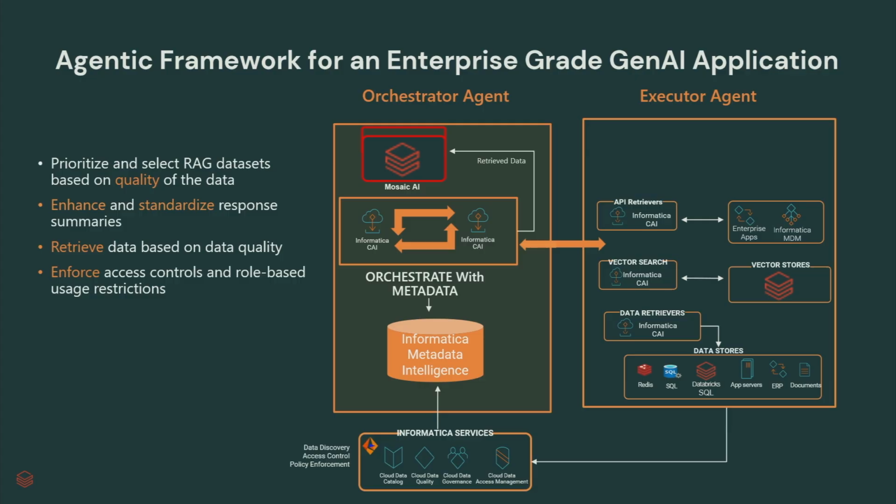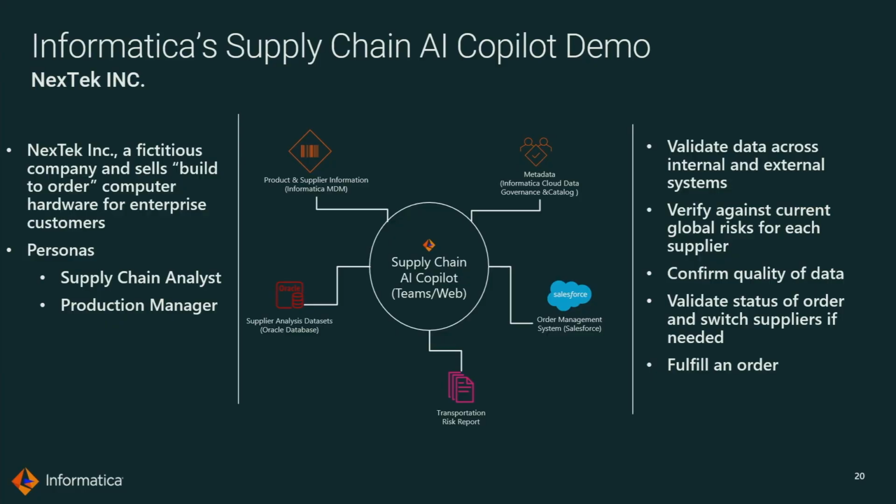When we put this framework together a few months back, Rick came back and said, "Ajay, show me this works." So we said, okay, we'll make it work. We want to not do just a demo, but show a real sample deployment reference architecture, not just an architecture but an entire demo itself. So we put together a supply chain co-pilot, a real-life scenario where we have data coming from Salesforce for orders, an Oracle database with information from supply chain management, master data management providing parts and components, and a transportation risk report sitting in Databricks. So multiple data sets come together, forming a complete use case scenario.